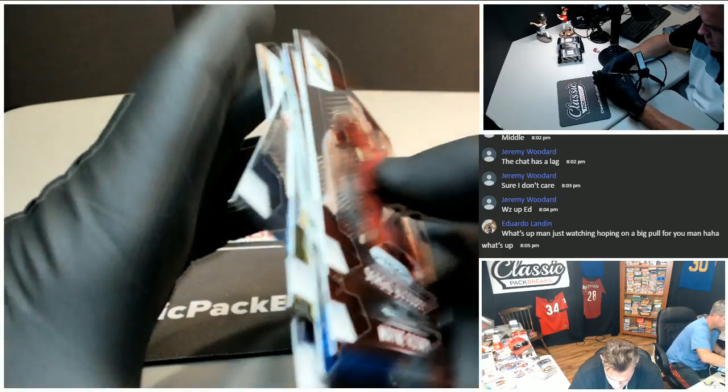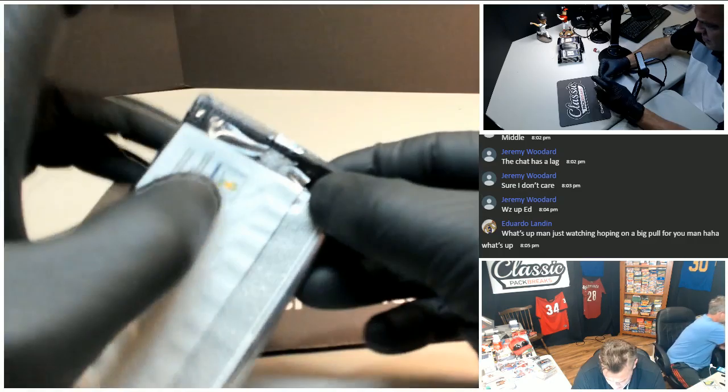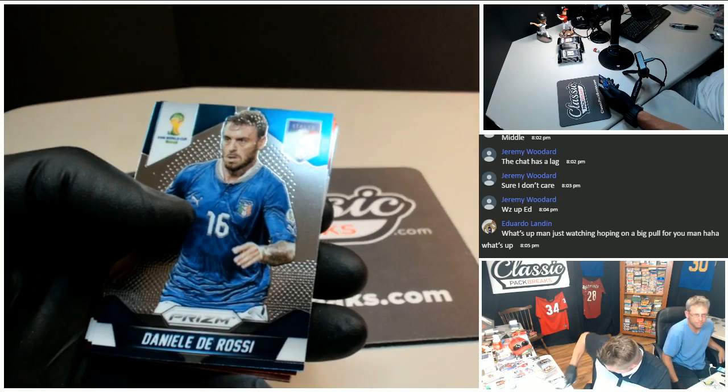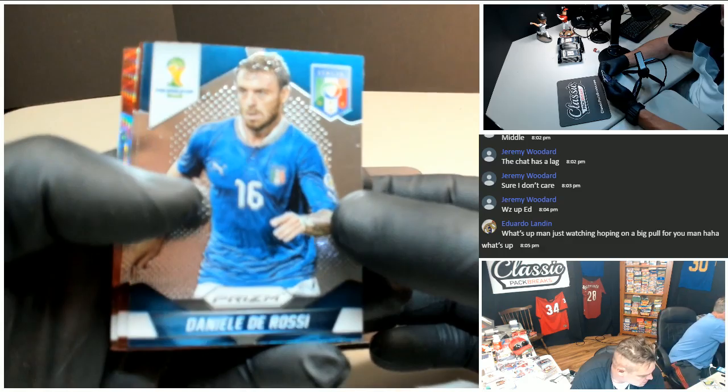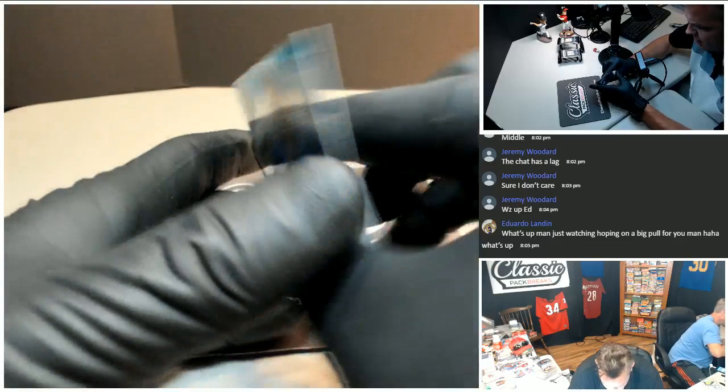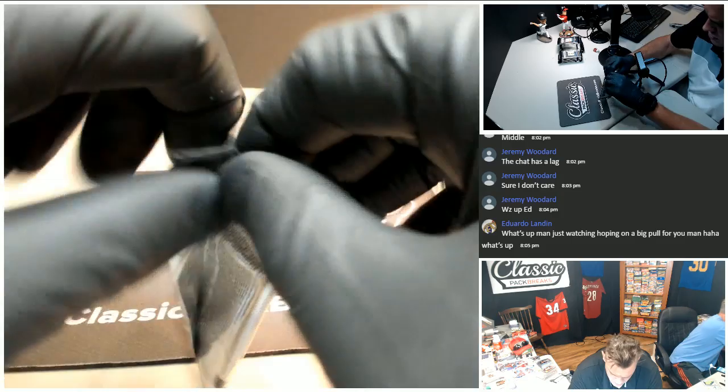I got a little bit of that, but those are a little newer, but these are neat. From 14. You can just kind of see the improvements that they make on these cards every year. De Rossi, Goat Days. Are any of these going to be numbered, Ryan? We're just looking for the Neymar, the Cristo. Probably will be. Lionel Messi.